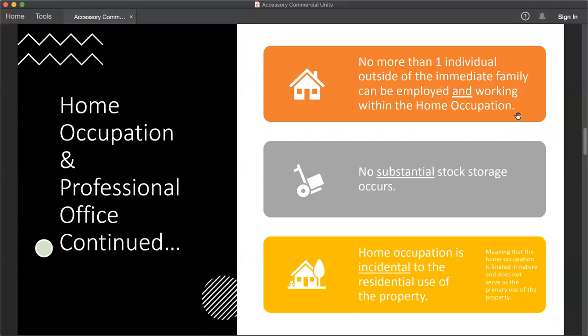But what's really key here is that the home occupation is incidental to the residential use of the property. That means that the home occupation is limited in nature and does not serve as the primary use of the property. So the home should be the primary use. The majority of the lot should be utilized for residential purposes, and the home occupation, the accessory commercial unit, is incidental to the residential use of the property and does not substantially change the character of the neighborhood.